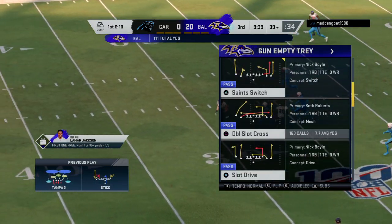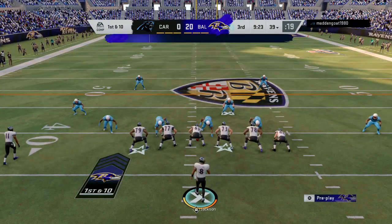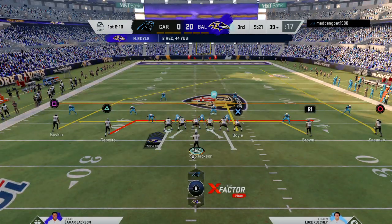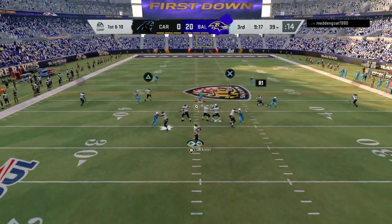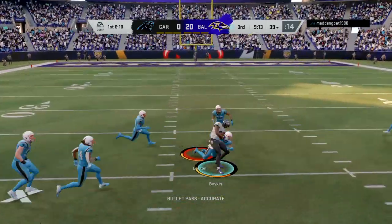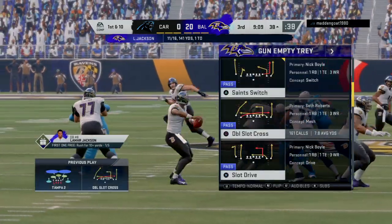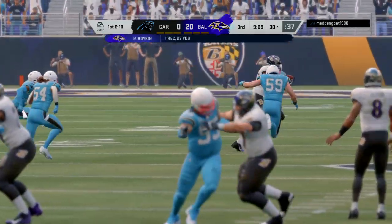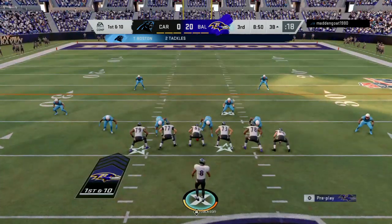After the catch, is that play good for 30 and a first? So that play much needed there as they're all the way up near the 40 for a first and 10. From the gun, it's Jackson. That'll be taken in there by Miles Boykin, and able to rip off a big chunk of yardage before being dropped inside the 40. 23 yards, the final tally.